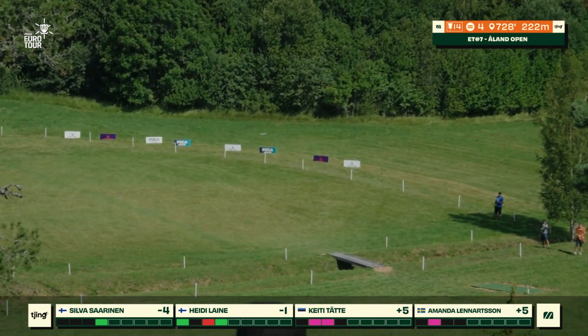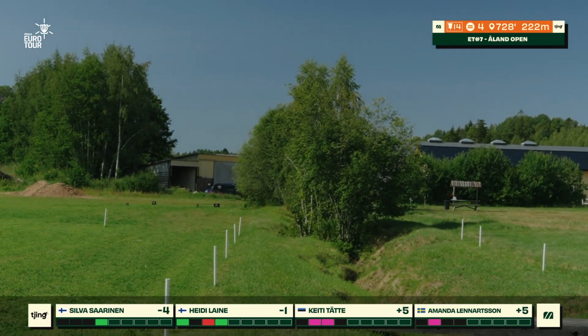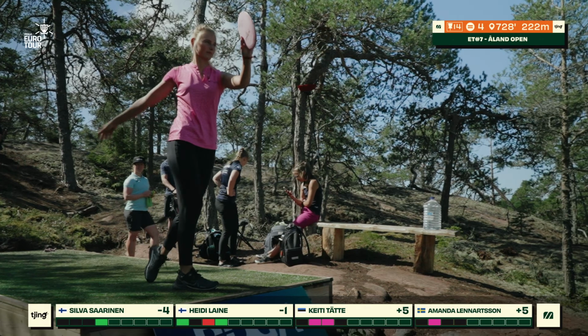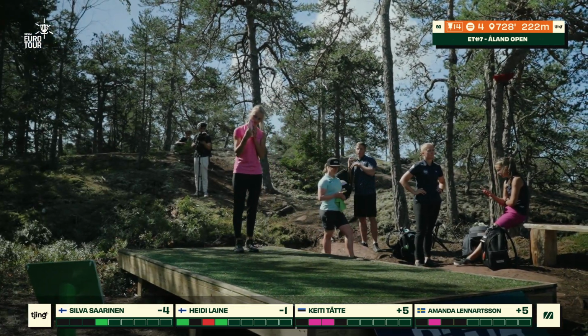It looks like Amanda is also going for the second fairway. This needs to stay right though, as she has faded out of bounds. Gonna also have to proceed to that drop zone.